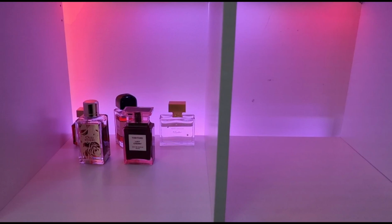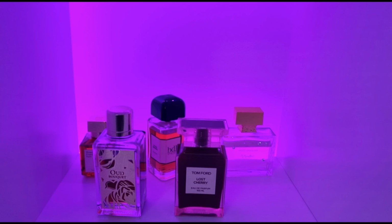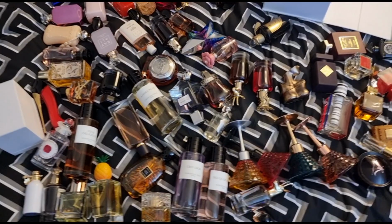Hey guys! So, my husband has put in some light for me. Just testing this out to see how it looks. Let me show you where my perfumes are, guys. So, here they are. Well, not all of them. I've got quite a lot there.